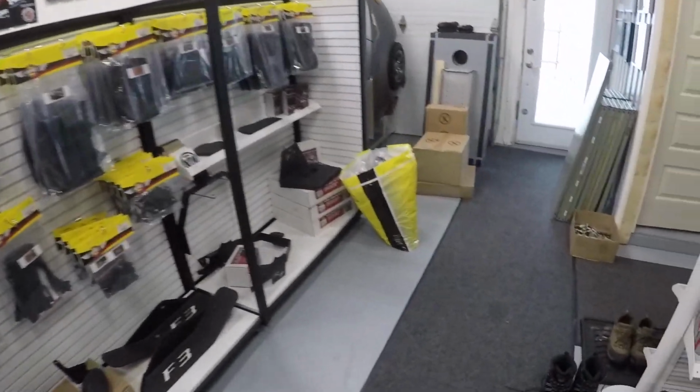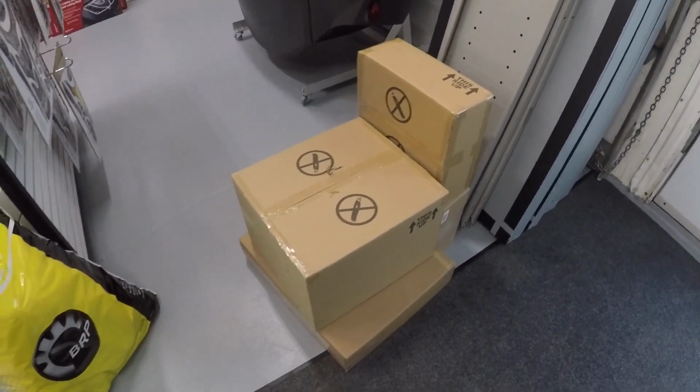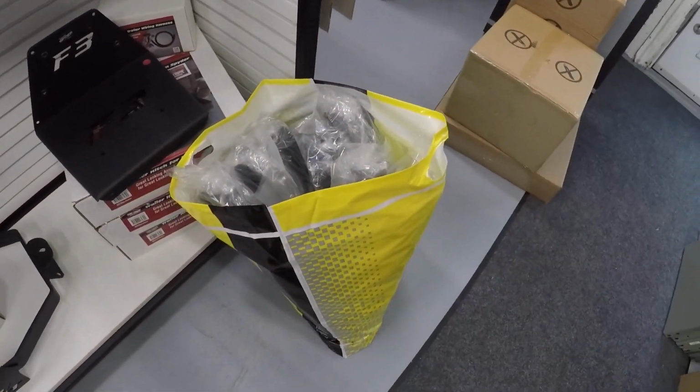I've already been on the road, I've been back, I went to my local BRP dealer, and I got some goodies that came in for the Can-Am Ryker. We make accessories and we'll be making some for the Ryker, but I also like to buy goodies. I'm a Spyder, Ryker enthusiast. I ordered these last week, so I got four boxes right here. We'll be doing some unpackaging. I also have some stuff in this bag here, but that's still a surprise.